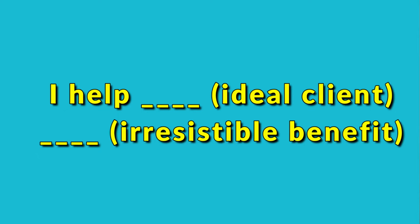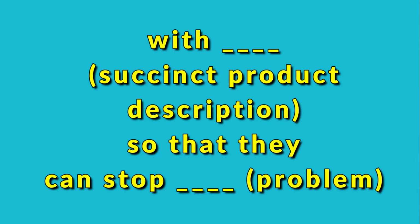So our second template is: I help ideal client, irresistible benefit with succinct product description so that they can stop problem. So we're going to give you the examples there as well. For MyScheduledBiz, that would be: I help tech-challenged makers build a profitable e-commerce brand with e-commerce strategies, advice, and technology tips so that they can stop guessing what to do next and focus on growing their business.